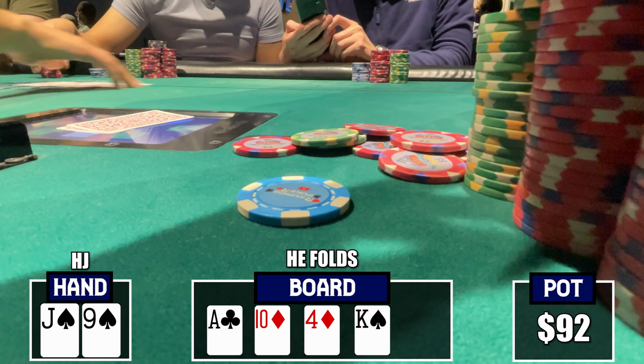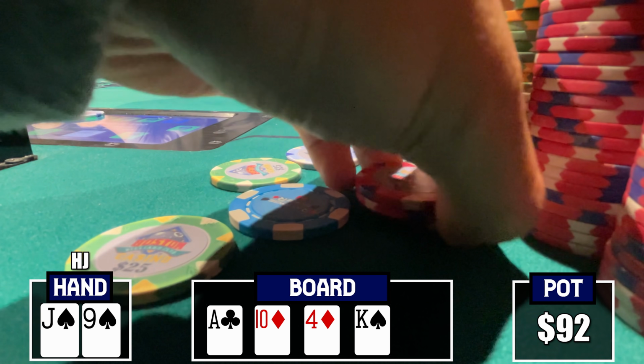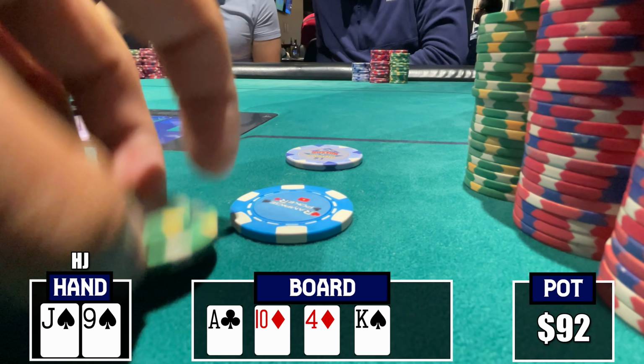Just one of those hands that I want to include, because this is how most of the hands that I play in a session go. Just pretty much bluffing, betting, and getting folds.